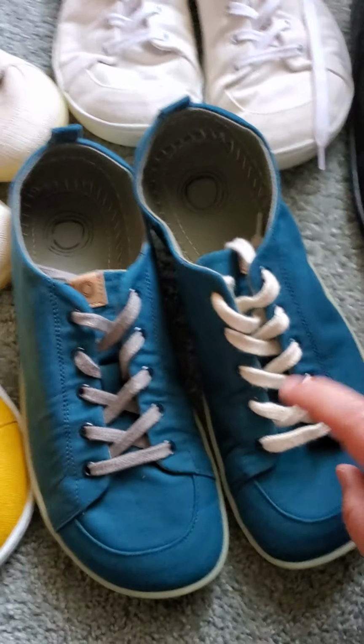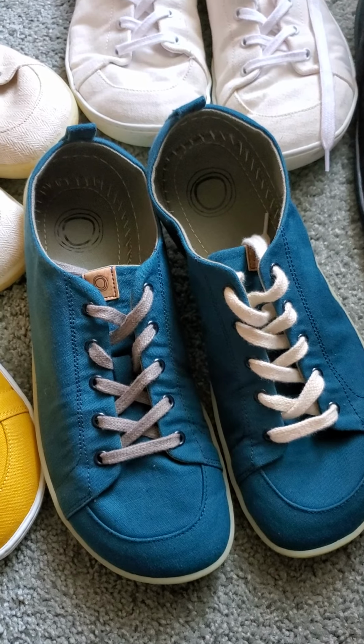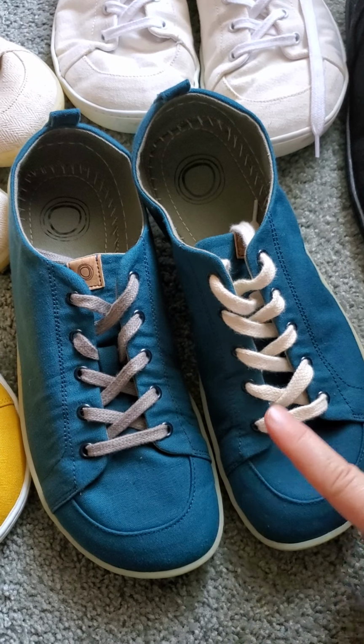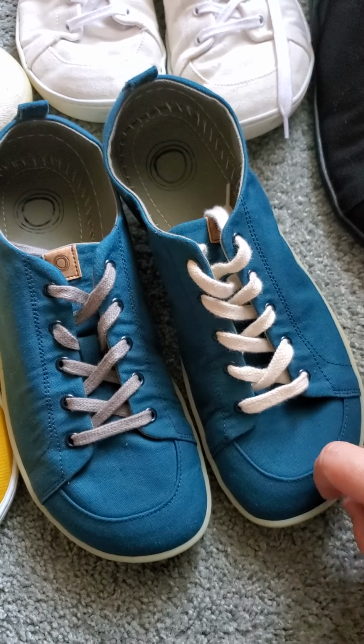Let's see, they were 42s. These are 43s, and these are 44s. Yes, I have big feet. The 42s were actually just my toes at the end.